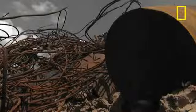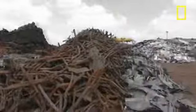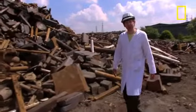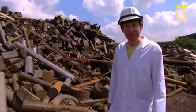Steel is the world's most popular metal, and rightly so. Not only is it incredibly versatile, with 1,001 different uses, it can also be incredibly green. Because steel is one of the very few man-made materials that's 100% recyclable. And for this reason, steel scrap very rarely goes to waste.